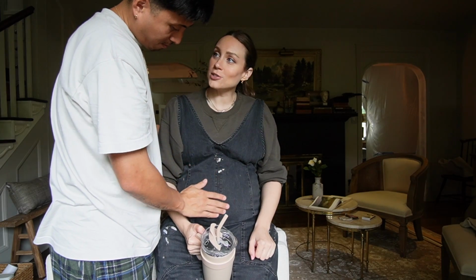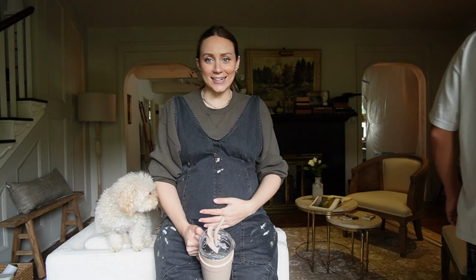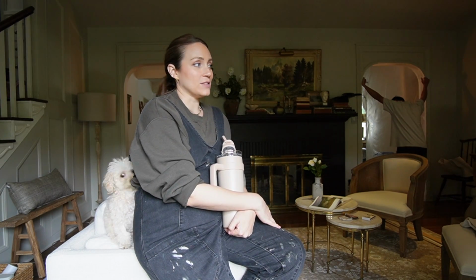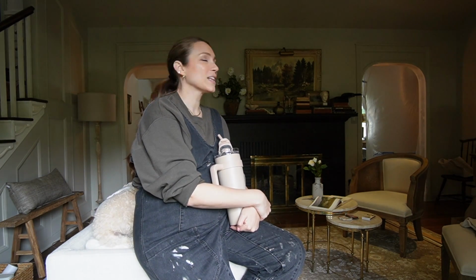Remember when this camouflaged when I was pregnant? When I wore these overalls, you couldn't really tell. That's how I hid. Now I can't. I cannot hide it anymore. Honestly, you guys, I think that's all I have in me for today. I don't have as much energy. It's also gloomy outside. It is, yeah. So let's blame it on the weather.